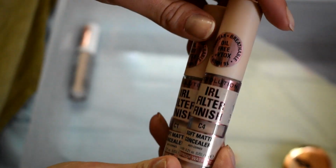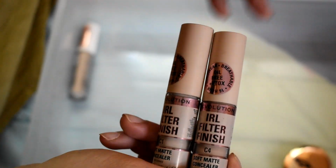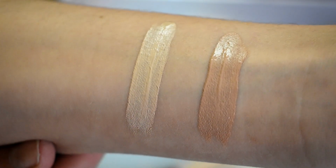I have 2 shades, C1 and C4. I'll go ahead and swatch them for you guys. C1 and C4.